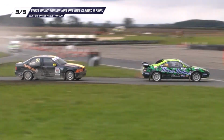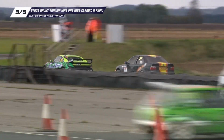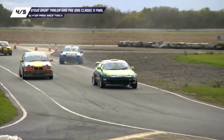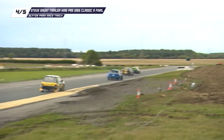Mark Jones still chased by Vince Bristow for the lead here. Towards the end of the lap, Vince does a bit of rallying as well with his BMW. See the number plates on there. So it does go on the stages occasionally. He's all over the back of the MR2. David Ewing still up there in third. Then we've got Martin Peel with his Peugeot 205 GTI.